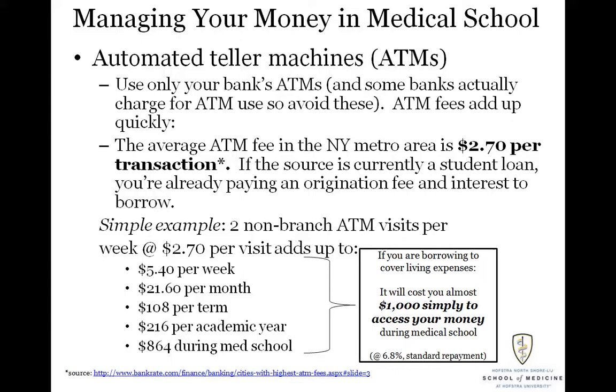If you're borrowing to cover living expenses, it's costing you $1,000 just to access the money, just to take the money out of the account. Again, fees that can be avoided and fees that you shouldn't have to incur just by paying closer attention.